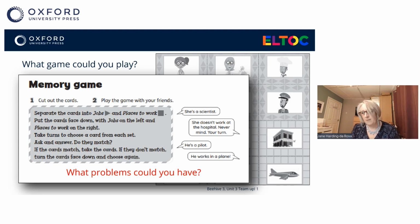They would definitely play in groups or pairs. Memory games usually played in pairs, maybe 3s, not in large groups. When there's only 6 cards like this to match to another 6 cards, it's definitely a pair work. Not on their own, because there's no conversation for them to have. Okay, so problems could be lack of grammar, not speaking in English, lack of vocabulary, using the first language, yes, providing them appropriate. You need to make sure that they've got the language before you do it.